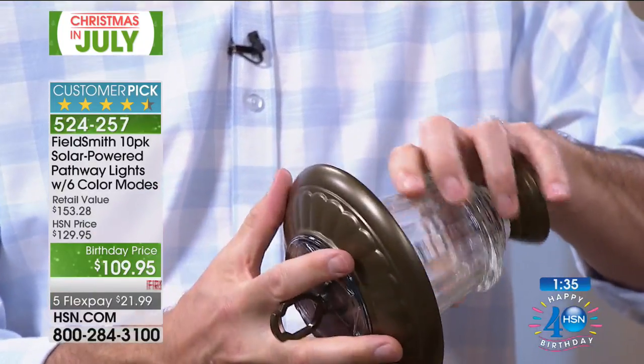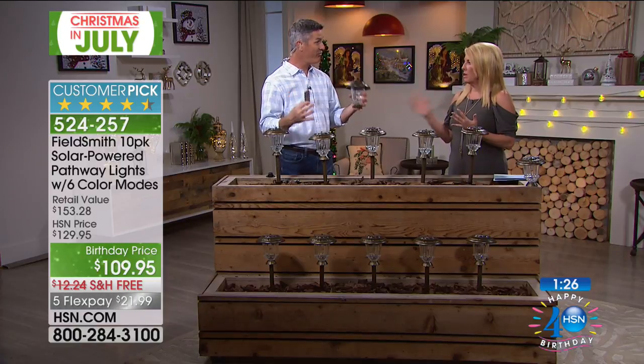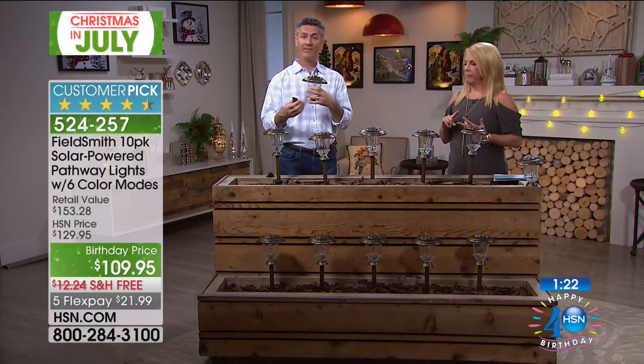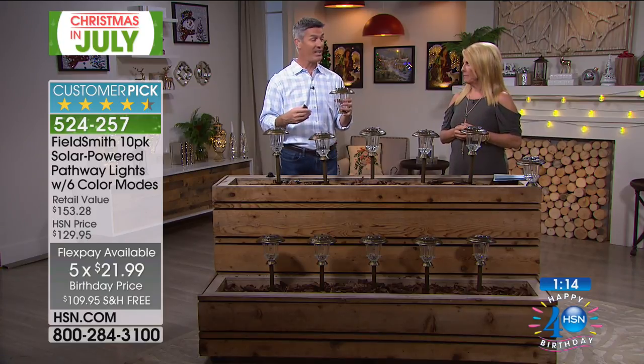10 lights. Let me go through it all. There's a lot of numbers, right? 10 lights. Six different lighting options that you can access with that remote control. Do all the colors. Yep. And then what are the colors? So the colors are the warm white, the bright white, then you have the green and the red for Christmas, the blue for the mood that you're creating, and then the color changing where they go through all the different colors. Okay. Right, and four different display options.